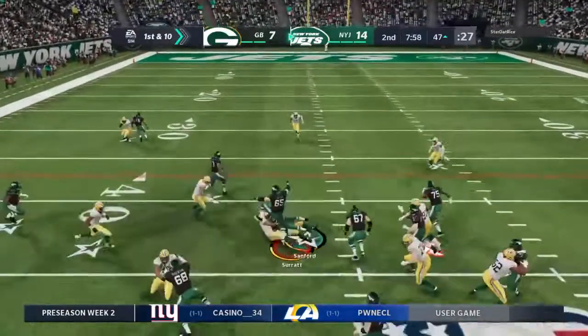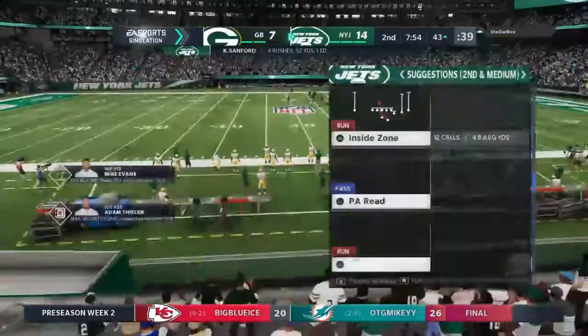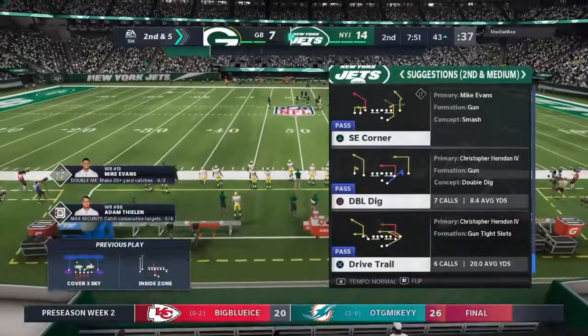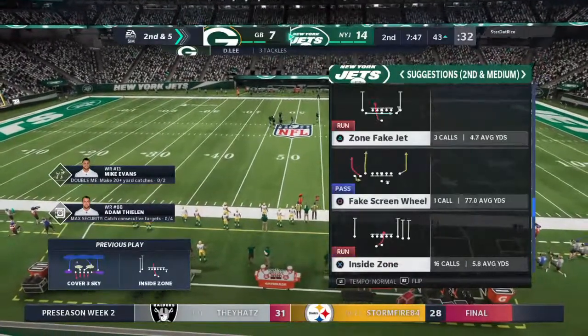From the shotgun now, here's an inside give. And he'll get it down here to the 43. For the ball carrier. 5 yards on the carry. Good pickup on first down. Brandon, 5 yards on that run.